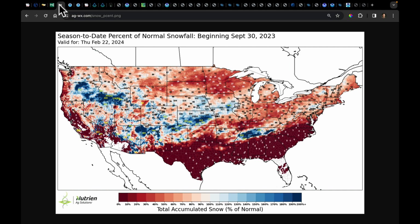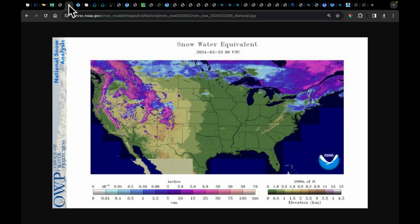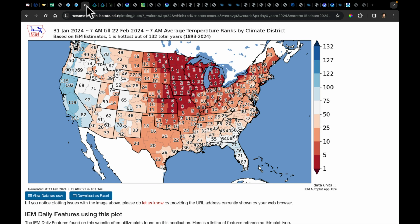It's interesting to look at this map because I want to show you where we are in terms of snow water equivalent today versus where we were a year ago. Now look at the difference across the northern tier of the United States. We've got big questions as to what that means for the upcoming pattern, because the pattern that we've gotten into to make this year so snow-free has largely been because of extremely mild air.